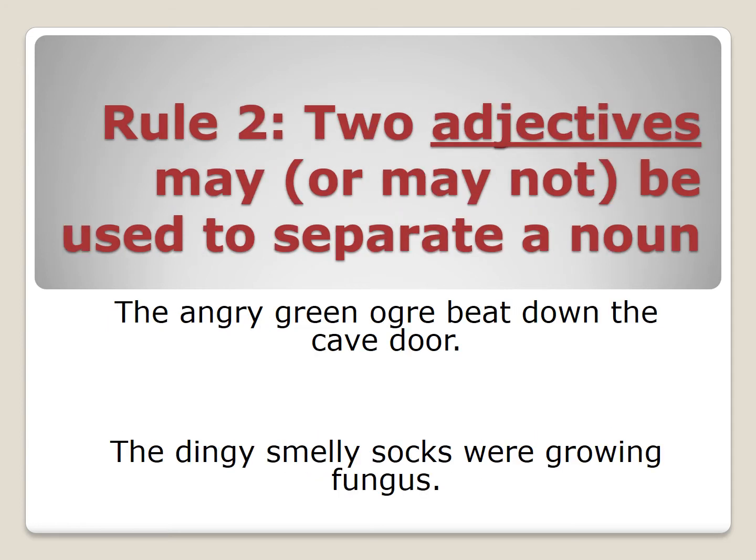Rule number 2 is that 2 adjectives may or may not need to be separated by a comma. So we say may or may not because there's a rule that goes along with this that we'll do on the next slide. But you can see here that when we have words like angry and green, we need a comma between them, or dingy and smelly.